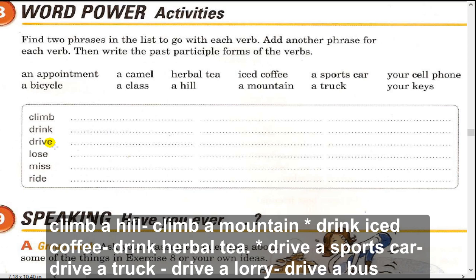Drive. Drive a sports car. Drive a truck. Drive a car. Drive a lorry. Drive a bus.